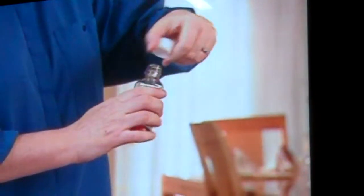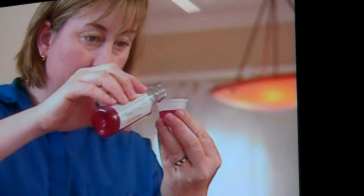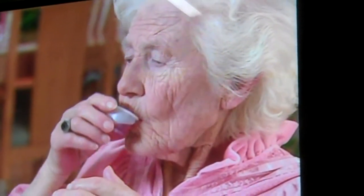If your loved one needs help taking liquid medicines, follow these simple steps. Shake the bottle well if required. Measure the dose into a medicine cup. Put the medicine cup up to her mouth and give her the medicine as you would a beverage from a cup.